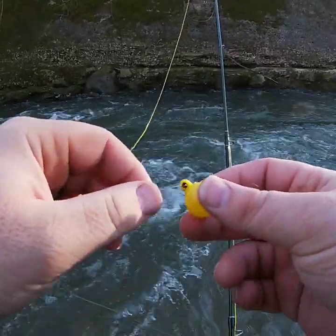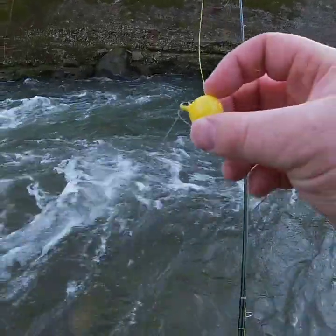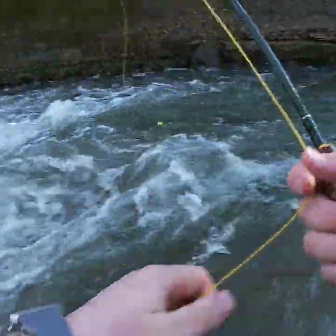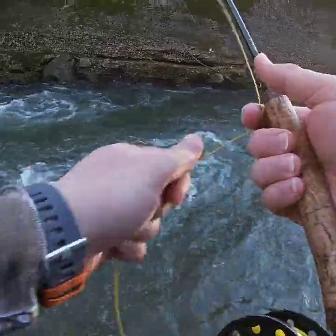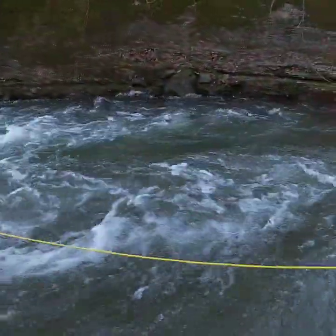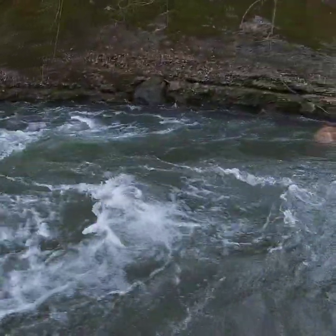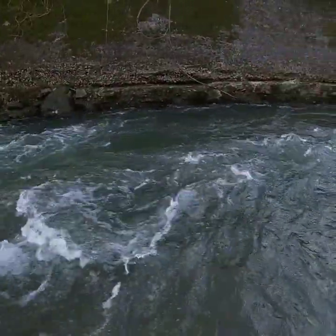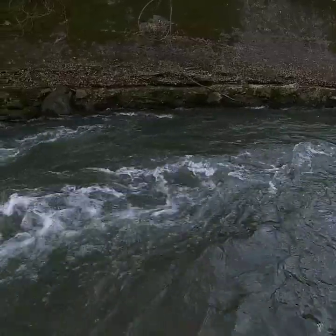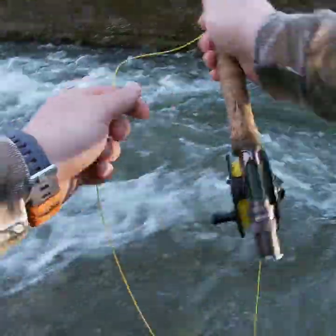These things are really awesome if you've never used them. Not my favorite, but it's a good one. This water's so deep and rough and swift right now that it's really essential. These tandem indicator nymph rigs, if that's what you want to call them, are pretty effective. Sometimes they're so effective it's almost like worm and bobber fishing, but still a good time.